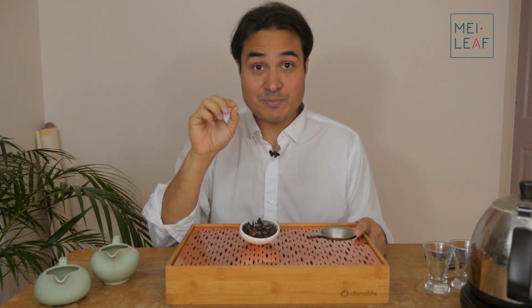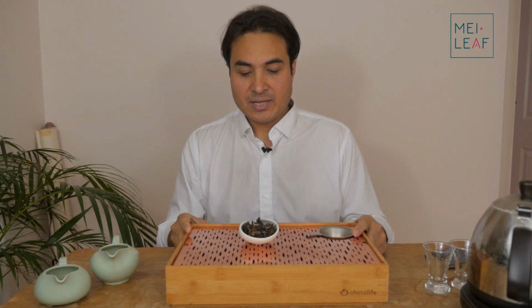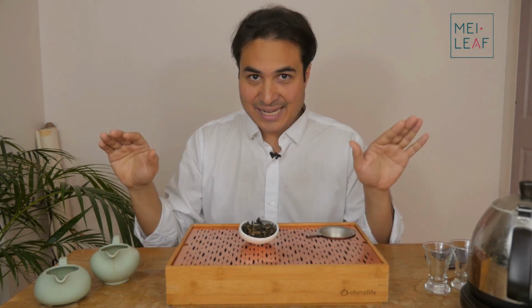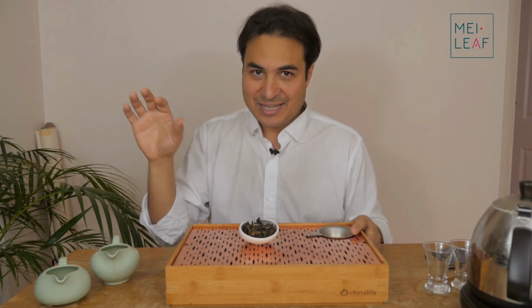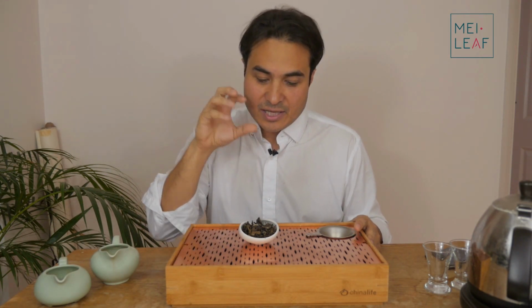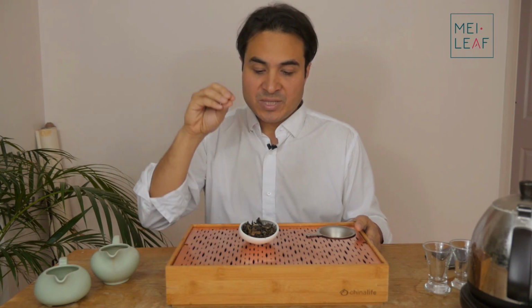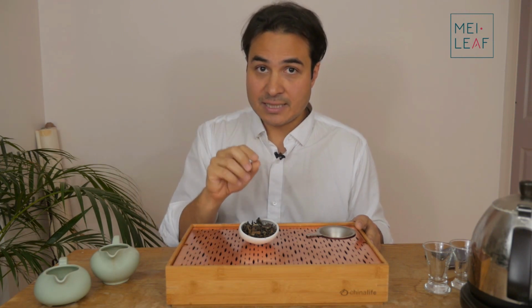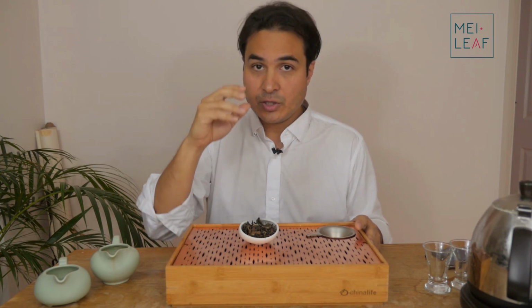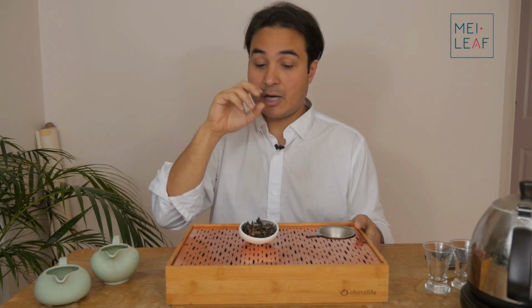Next is P, which is picking and processing. And this is where we need to go into a little bit more detail. So let's forget the insects for a second. The processing of this tea without the insects is done in such a way to really increase the terpene content. So they pick the buds and the first two leaves, or the bud and the first leaf. So very fine picking. So similar to a very fine picking black tea or a fine picking green tea.